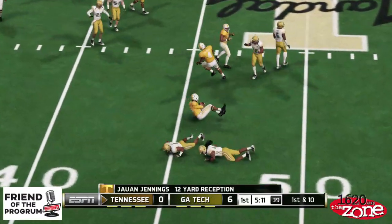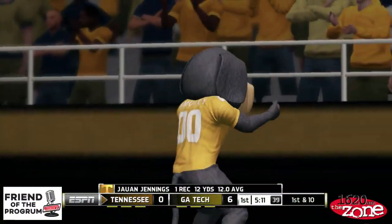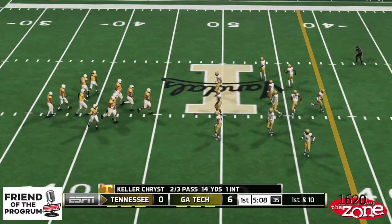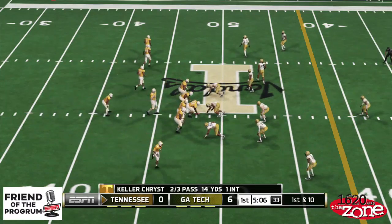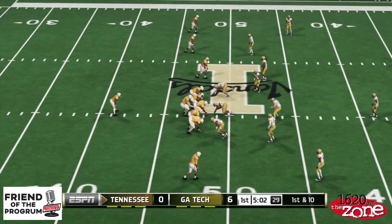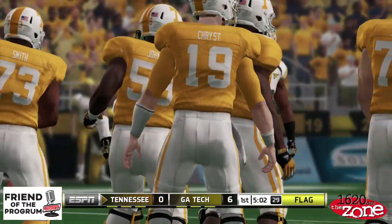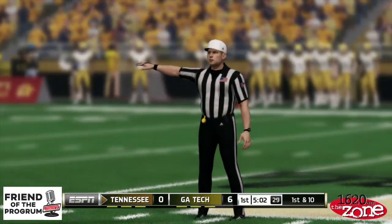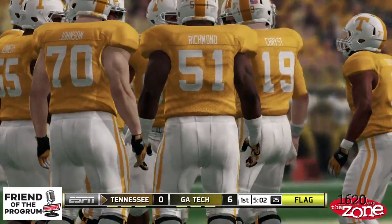Tackle made right around the 48-yard line. That's good for a gain of 12 yards. First down. Somebody jumped early down there. False start, offense. That penalty will move him back a bit.